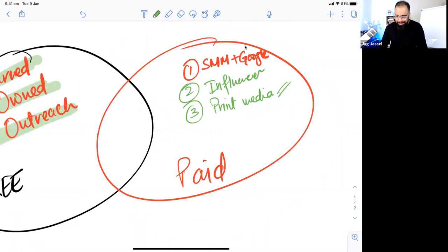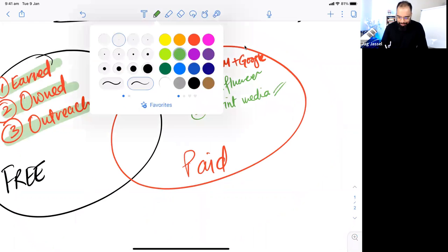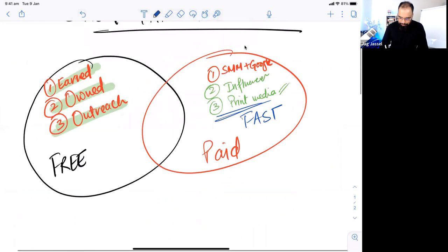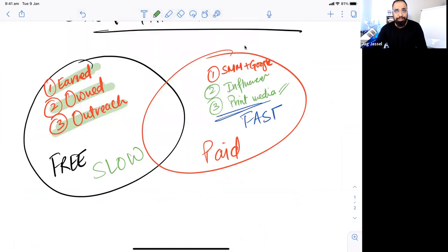As I said earlier, one of the things to keep in mind is this is fast. This is pretty slow, right? This is very slow, and it takes a bit of time to build. It's not that quick. You've got to be patient about it. So one of the things I've learned is you can't rely on one or the other. It works together.